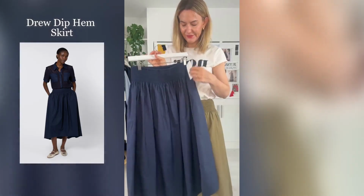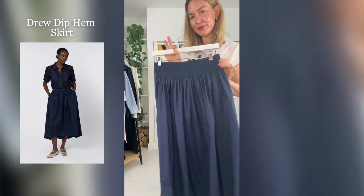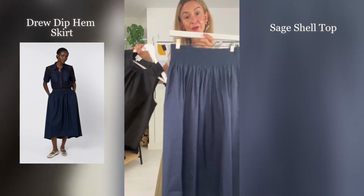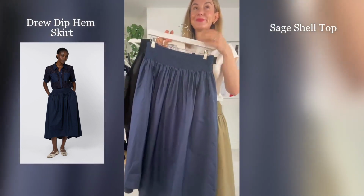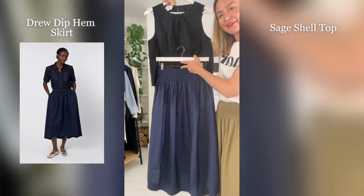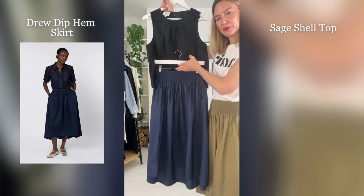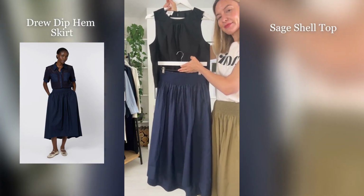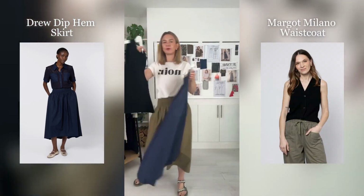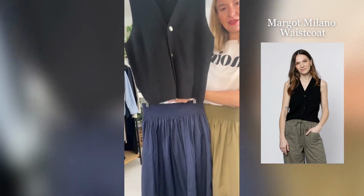I know traditionally we feel like they shouldn't be worn together, but I think if you take a simple navy piece and a simple black piece, so for example the navy Drew dip hem skirt, which is coming back in July, and the sage shell top in black, I think that would be a really lovely way of mixing up this look, adding some interest but still keeping it clean and simple. So think about navy and black as a combo, or you could go for the navy with the Margot Milano waistcoat.